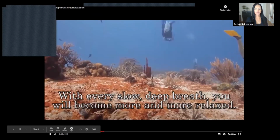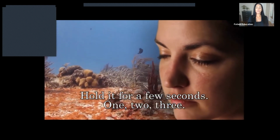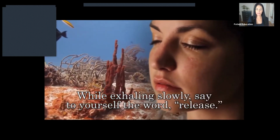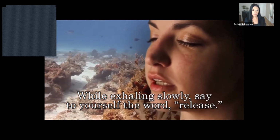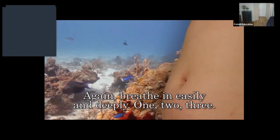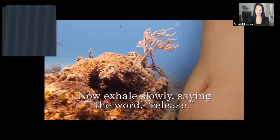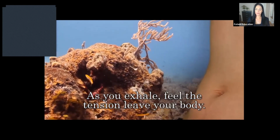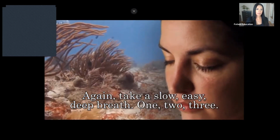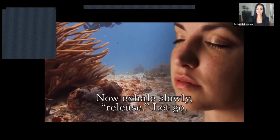Relaxed. Let's begin. Take a nice, slow, easy, deep breath in. Hold it for a few seconds. 1, 2, 3. While exhaling slowly, say to yourself the word release. Again, breathe in easily and deeply. 1, 2, 3. Now exhale slowly, saying the word release. As you exhale, feel the tension leave your body. Again, take a slow, easy, deep breath. 1, 2, 3. Now exhale slowly, release.